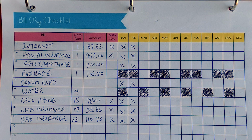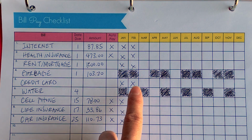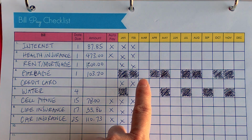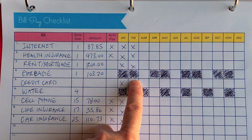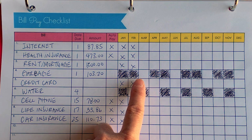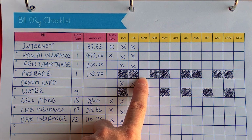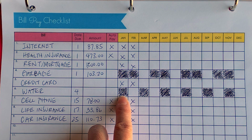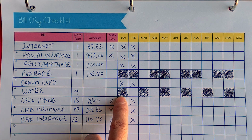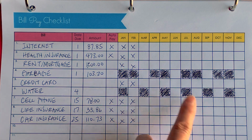For the bills that are due a couple times a year, like our garbage bill and water bill, what I do is, this one is done every quarter, the garbage bill. I block off the first 2 months and then I pay it the last month of the quarter. So in March, we pay the garbage bill. I block off these 2 months so I know which month it's really due. For the water bill, it's due every other month. So I block off the first month, and then the second month it's due, and I leave that blank so I know when they're due.